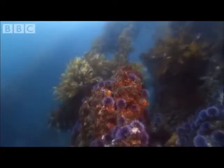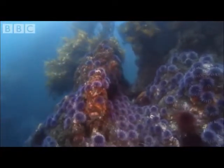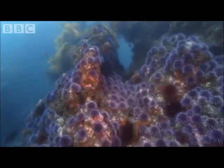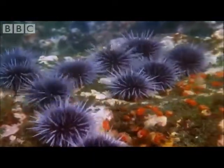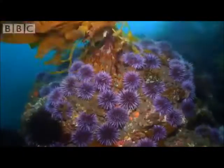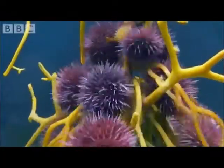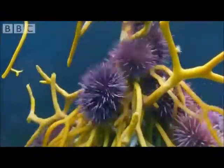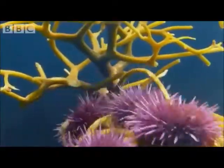Sea urchins are spiny echinoderms, which are important grazers on coral reefs. Urchin populations are very important for regulating the health of coral reef ecosystems. When there are not enough sea urchins, coral reefs suffer from algae overgrowth. However, when populations of sea urchin predators, such as the sea otter, are reduced, urchins multiply rapidly and can eat almost all the algae present on a reef.